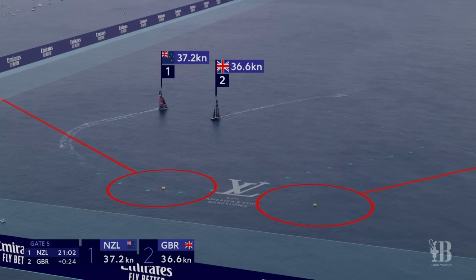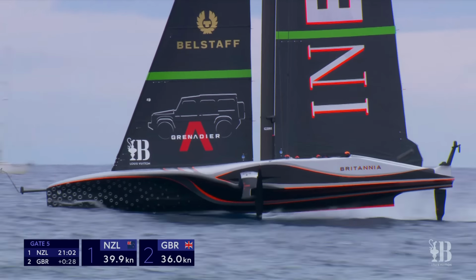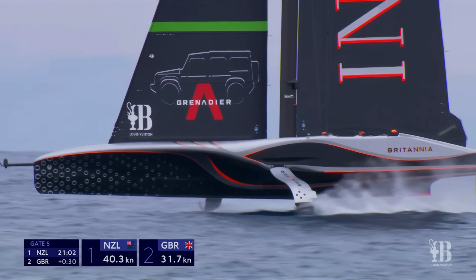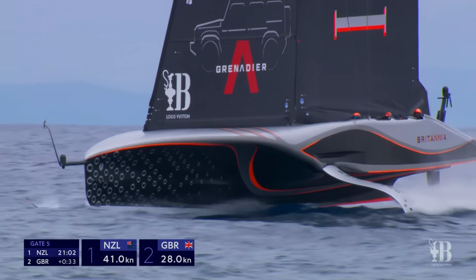You can see the breeze again, like last time, coming down onto the water. Big fans coming across the course of breeze. The last thing that INEOS wanted to see was Emirates Team New Zealand firing past them towards the finish line, and they get to make the top gate.